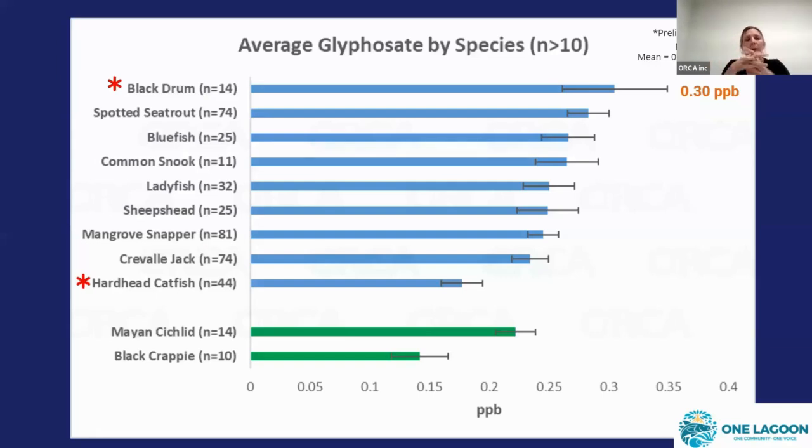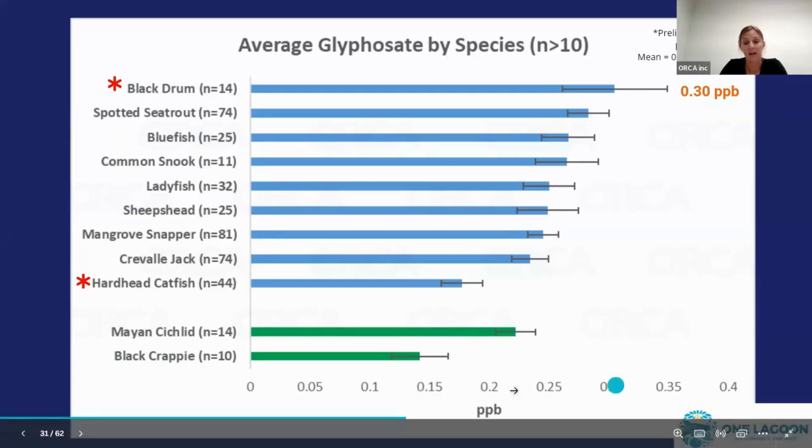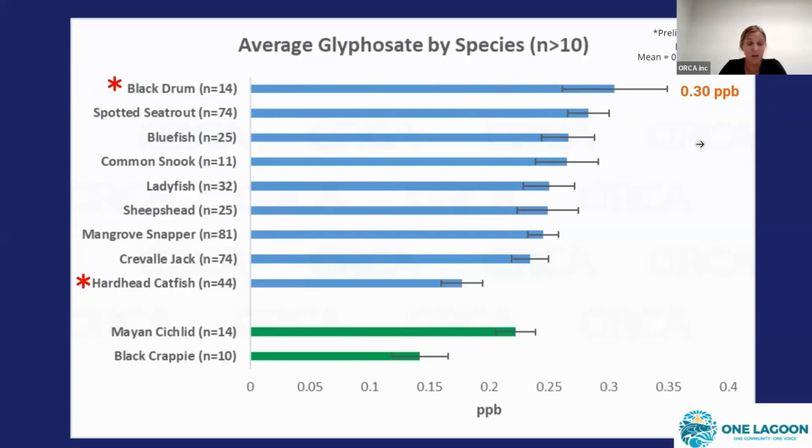And then the next kind of way that we look at glyphosate is we always think about it, well, does glyphosate concentration vary by different species? And so that's another research question embedded within this. And so that's what this graph is looking at here, or this figure. So what we're now looking at is individual species on the Y, where we have at least 10 individual species, and glyphosate concentrations, again, in parts per billion. And so each of these bar lines are showing you that, yes, different species accumulate glyphosate at different concentrations.